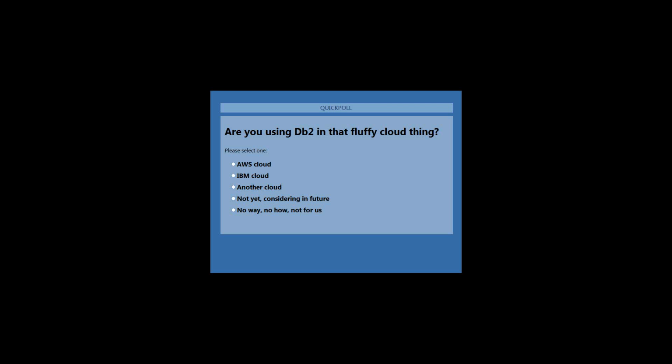I know I've been working on databases in the cloud since about 1992. That's the first time that I logged into a server that wasn't at my desk. It's the other end of the office building, but it wasn't at my desk. It was in the cloud.